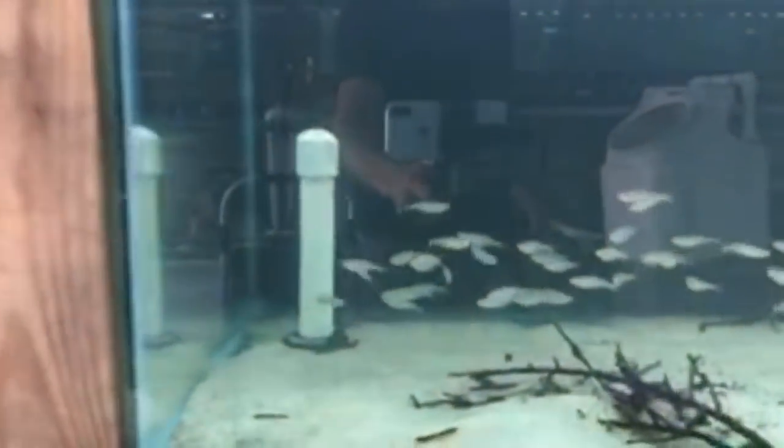Wapagas that everybody's been asking about. These are the new ones from Indo. Not showing much color yet, but they're still a little bit small.